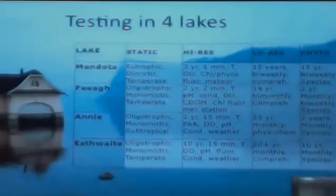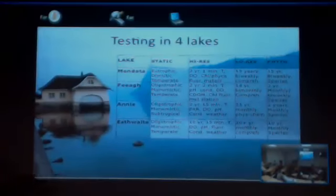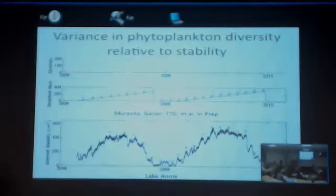We started out in our Switzerland meeting with like 25 data sets with phytoplankton numbers. And it's so hard to harmonize these data sets, to harmonize the taxonomies. It's really important to do, and to have the same kind of driving variables in all the data sets. So we said, well, let's try it out with these 4 lakes where we know we have stuff in common.